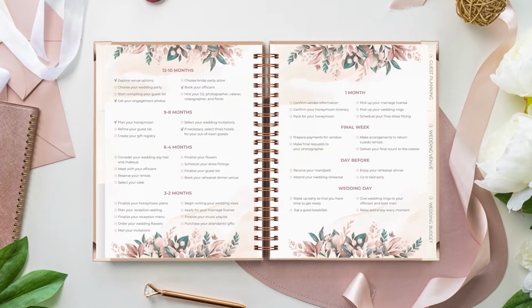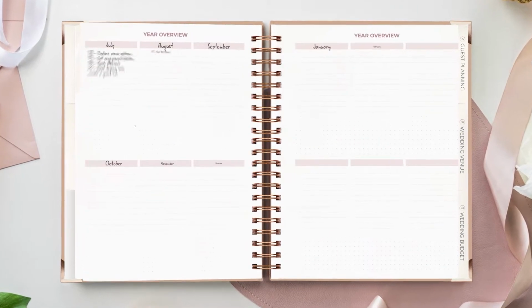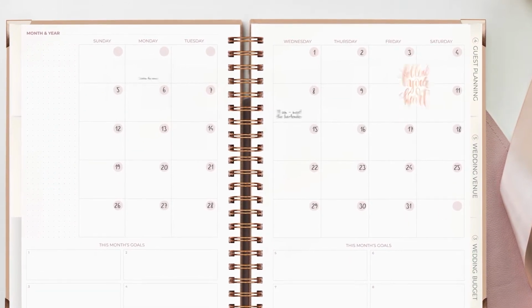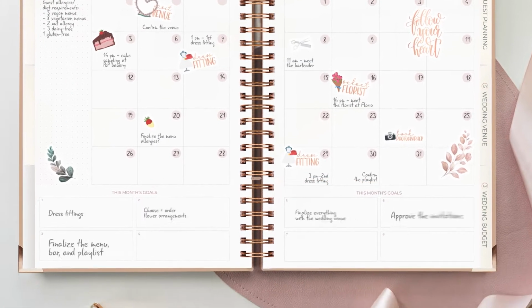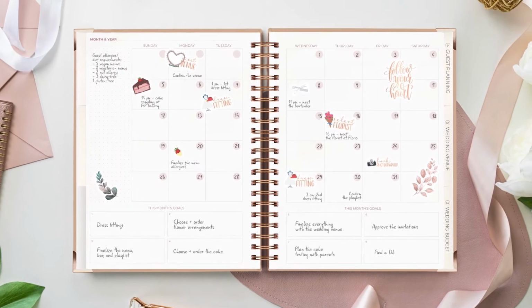Then move on to the wedding countdown and calendar section. Here, you can track your progress from 12 months before the wedding till the wedding day itself. Create a yearly overview and plan each month of your preparations using spacious monthly calendars and setting up to 8 main monthly goals to ensure you do the most important things first.